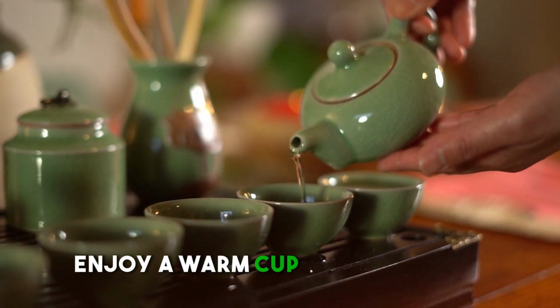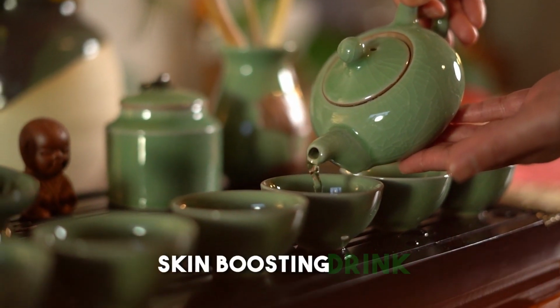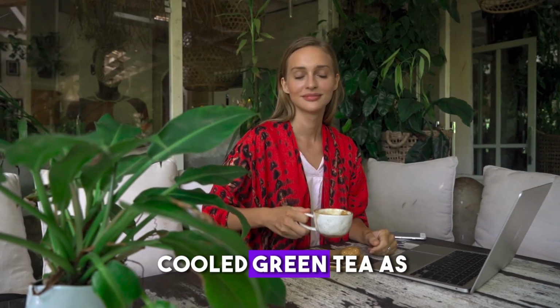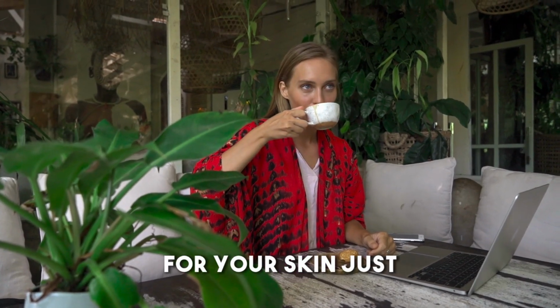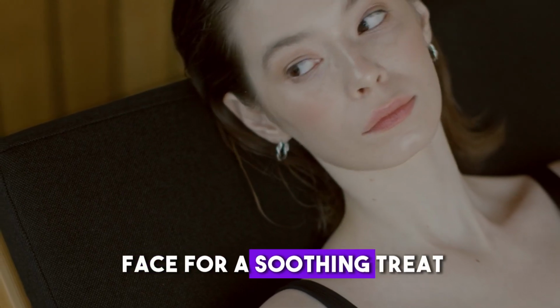Enjoy a warm cup in the morning or iced in the afternoon for a refreshing, skin-boosting drink. You can even use cooled green tea as a toner for your skin. Just soak a cotton pad and gently wipe your face for a soothing treat.